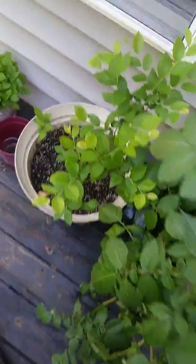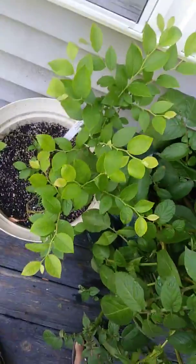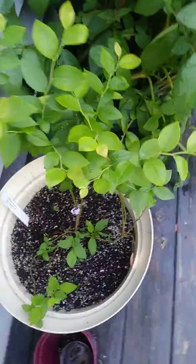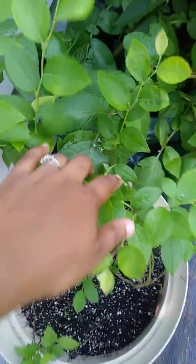Potatoes are growing in these 3 grow bags. This over here is one of my blueberry plants. 3 weeks ago it was just a stick. Now it's leaves. I have like a couple of blueberries growing right there.